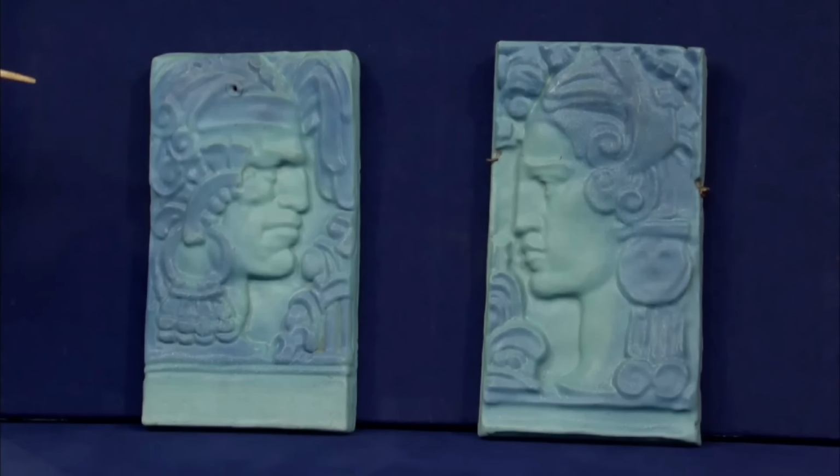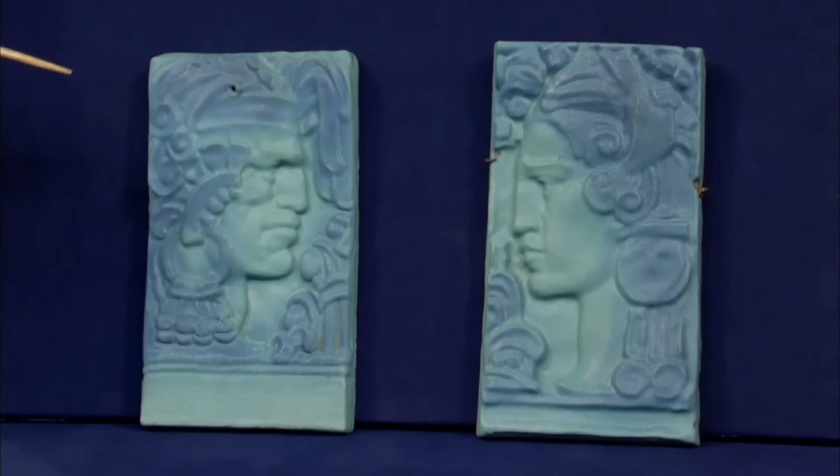These items are purely Art Deco, with a timeless and dynamic appeal. In today's auction market, these plaques should be worth between $800 to $1,000 apiece. Or $1,000 a piece. Yeah, a piece? A piece. Get out! No!